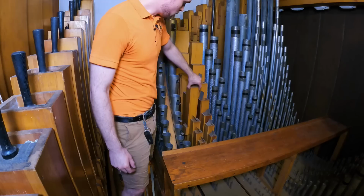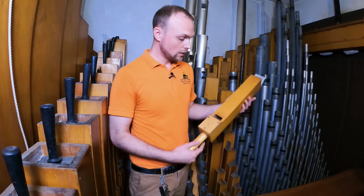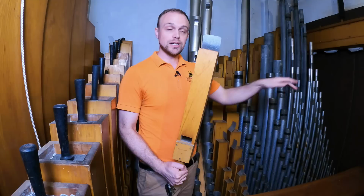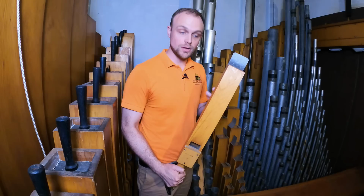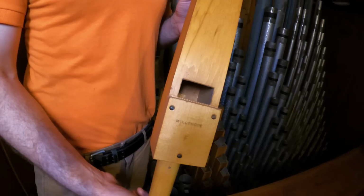And then this wooden one right here is one of my favorite stops. It's the mellophone. I'm probably biased. I play the French horn and I played marching mellophone in high school. Really pretty stop. Can sound like a flute playing as a solo, or if you're playing in chords, especially in the tenor octave, it really does sound like a mellophone or a French horn. They're similar brass instruments. Nice inverted mouth, upper lip here. Yeah, that's probably one of my favorites here.